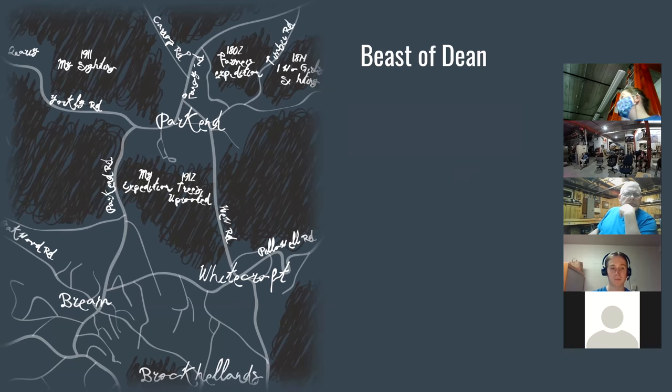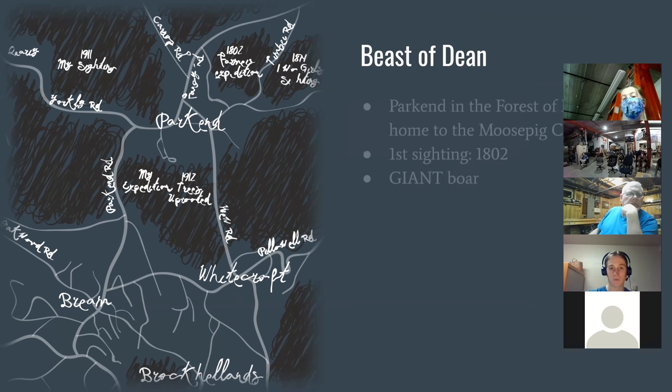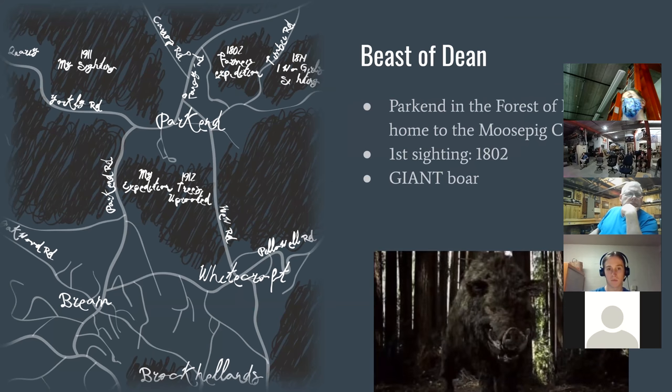Okay, how does this relate to cryptids? Lots of different areas have their own cryptid, like we have the Hodag in northern Wisconsin. The Forest of Dean has the Beast of Dean. This creature has been seen since 1802. It's basically an enormous boar, the size of an elk, and they call it the moose pig or the beast.